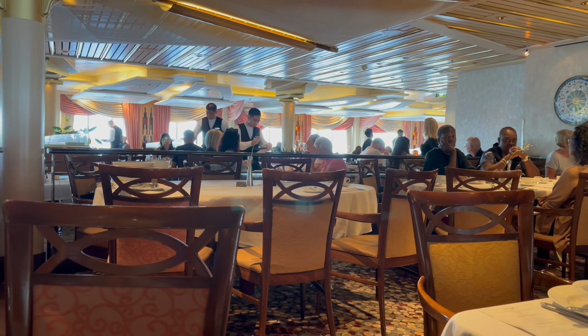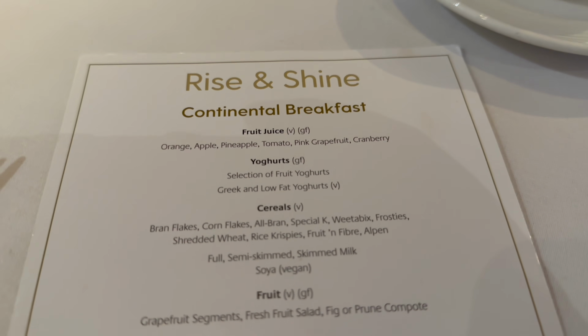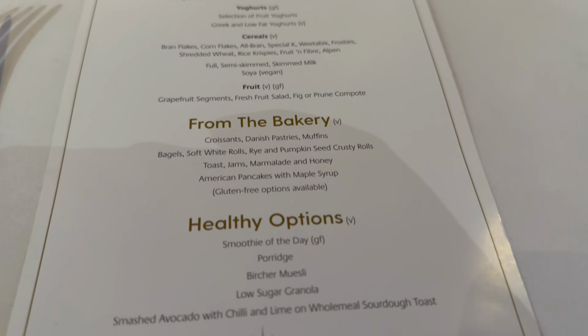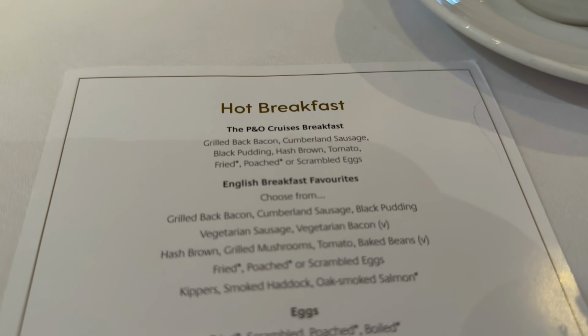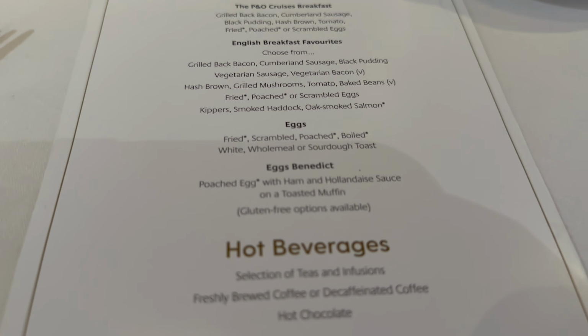And first things first is the breakfast menu. There's the continental breakfast which includes fruit juices, yogurt, cereals and fruit, along with some bakery items and some healthy options too. The hot choices are the classic P&O breakfast, English breakfast favourites and a choice of eggs.